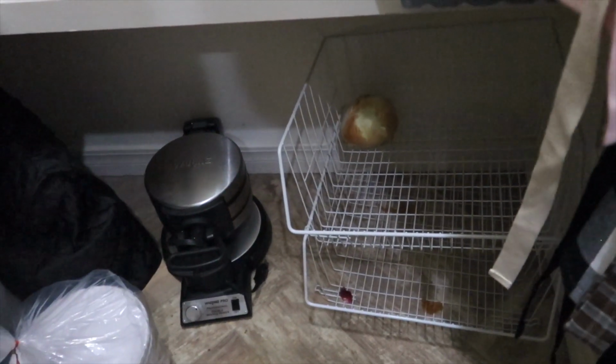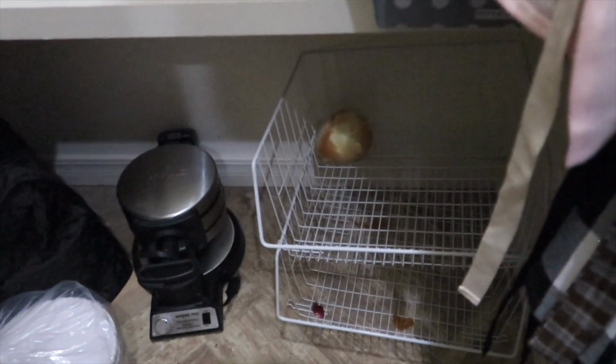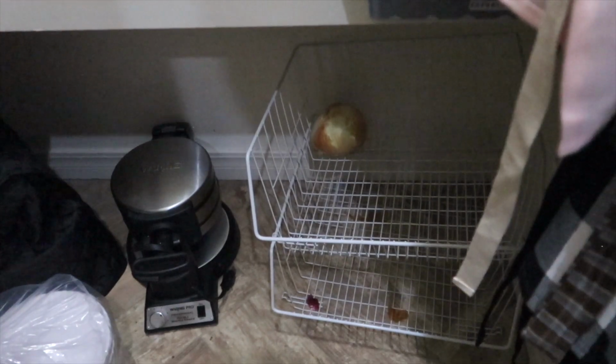I have no potatoes in my potato bin. It's completely empty except one little lonely onion. So I need to get potatoes.